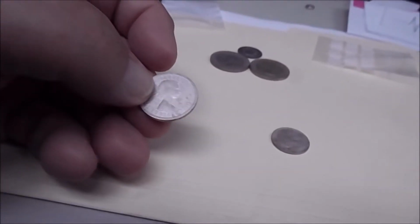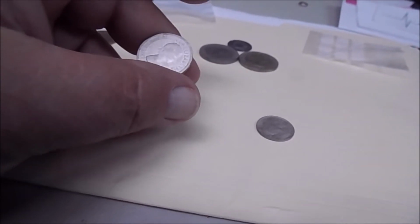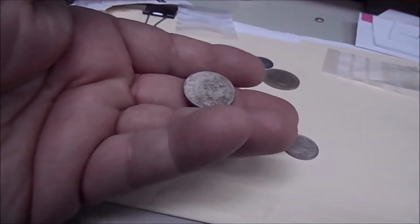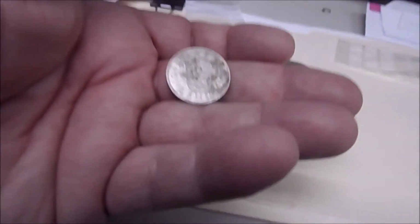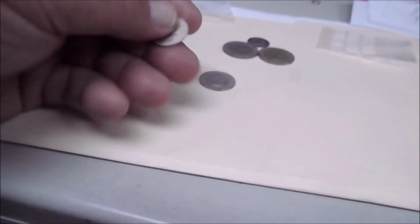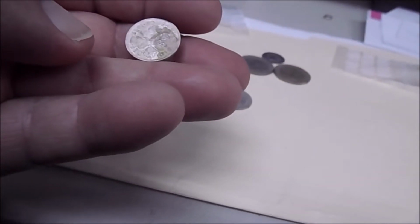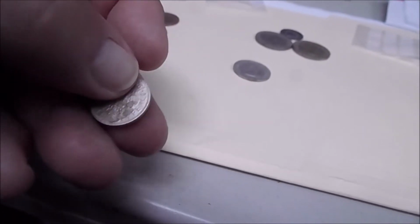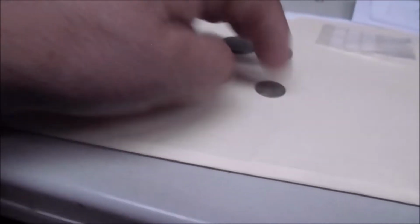Okay, now we've got, it looks like, what is that? That would be an Elizabeth II. Is that a, oh yeah, it's a shilling. Okay. I'm just not real familiar with these coins. I just really love the ship design on the halfpennies. And this should be a 6-pence, I would assume. Yep. And it is a 1957.